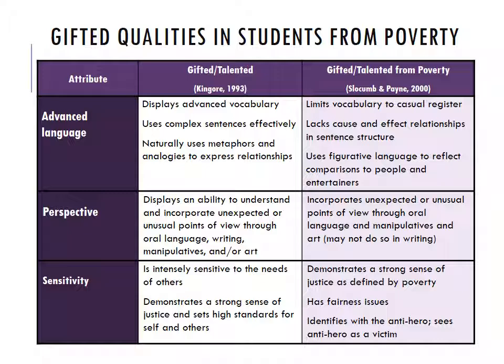Sometimes the gifted qualities in students are a little harder to see because they're coming from poverty. There's a book Slocum and Payne wrote on giftedness and poverty, and it highlighted how someone in poverty who's gifted just looks different than what teachers typically think of.